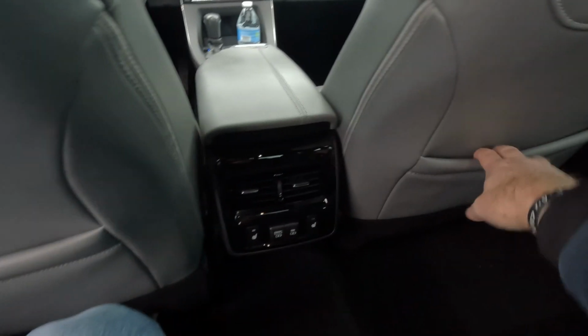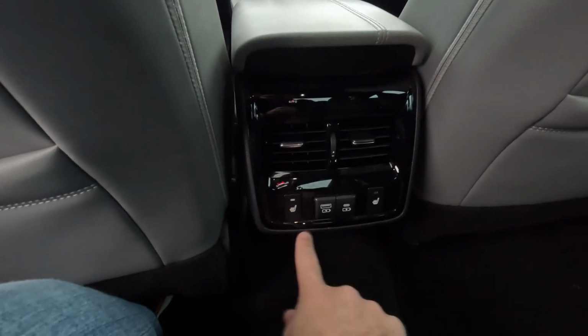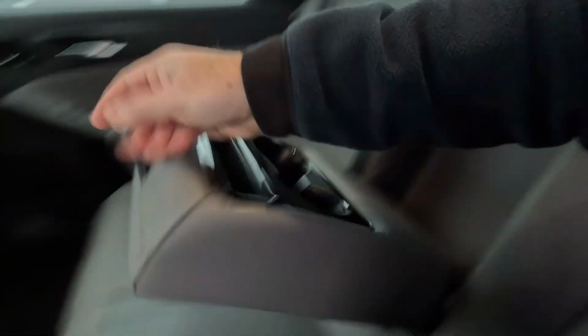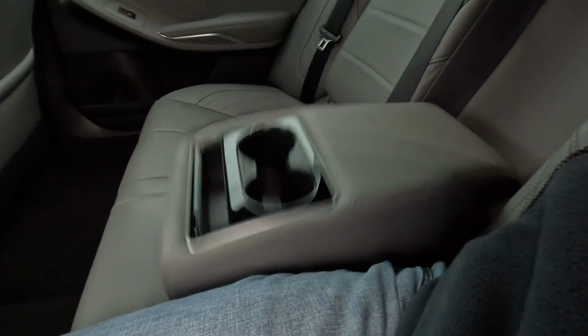Map pockets on the back of both front seats. Couple of air vents back here. Single heated outboard seats right here. USB-C and USB-A power back here. All around, very nice. And then we do have a center console that does just flop all the way down to the seat bottom. Now, the headroom back here is actually pretty good because we don't have a large glass roof or anything. All around, pretty good headroom back here.